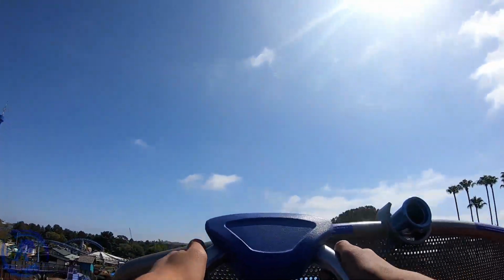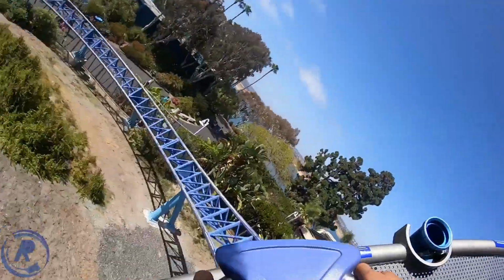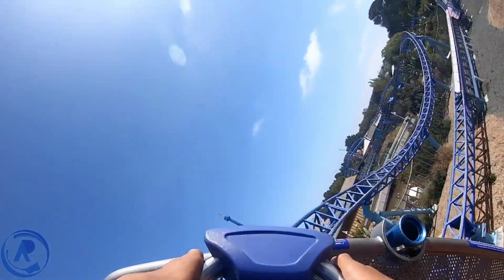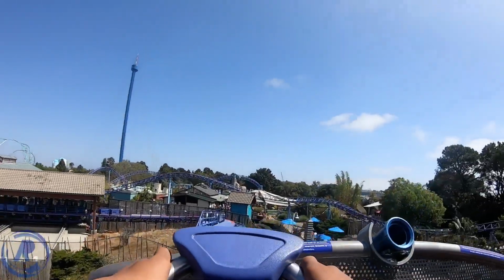Then you go into a pretty forceful curve, where you then go over some unnecessary launch section, and then into another airtime hill, into a very twisty and almost ejector airtime hill, then into a few little final turns, into another nice little turn, and then into a final curve, into the brake run.